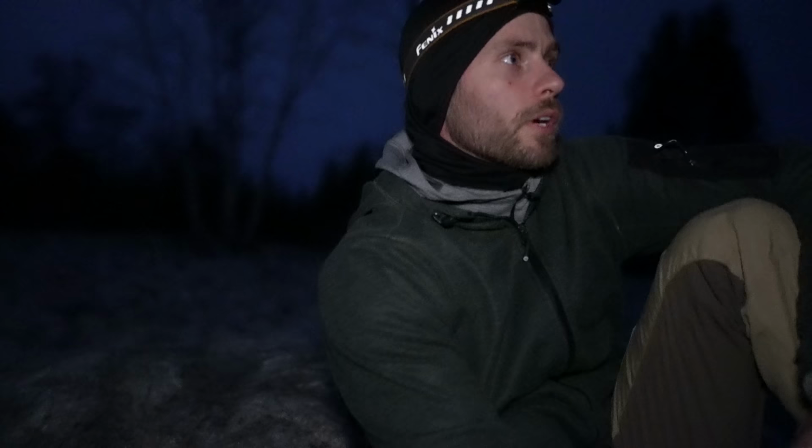Just that one light out there. You can see a bit of glow from a distant town, but it's pretty quiet out here. I hiked back to that part of the beach where I first got down to the lake, and I just wanted to check it out.